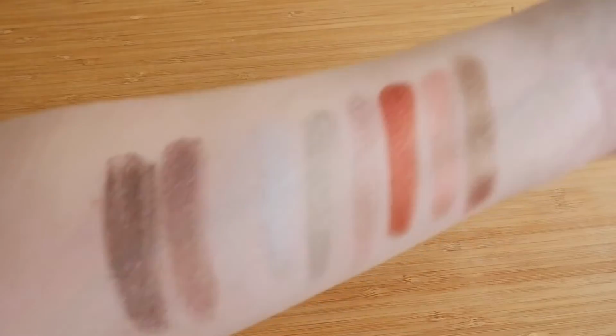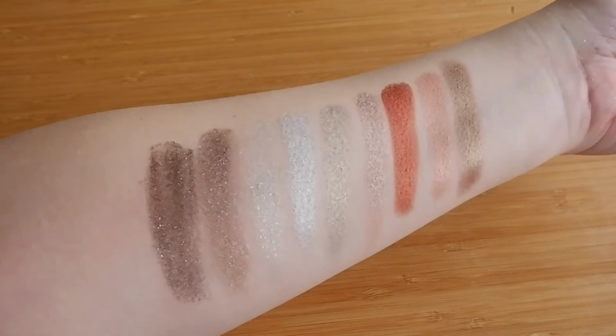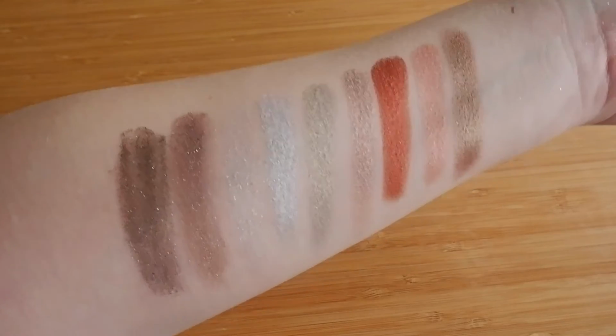So yeah, those were the singles I wanted to show you in this video. Those are all the metallic shades that I wanted to share with you right in time for the festive season. So maybe if you have some of these lying about, if you want some sparkle in your life, then these shades can help you out.